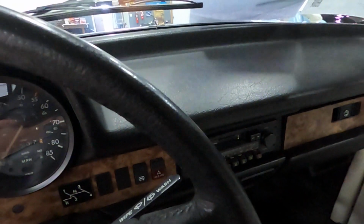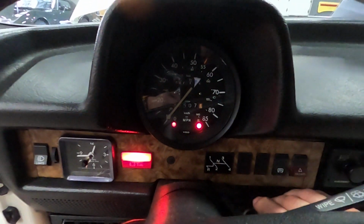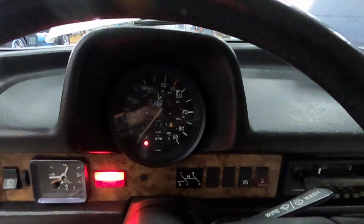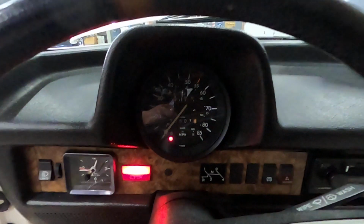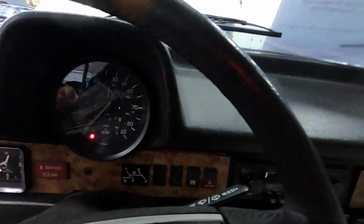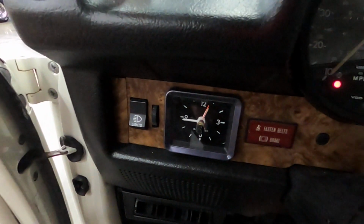Go ahead and get the keys. Let you listen to the vehicle here. Starts right up. Make sure we're in neutral. Again, it runs as it should. The buzzing that you hear is we do have the door open. But you can see the fuel gauge, mileage, clock is working. It does have a Blaupunkt radio.